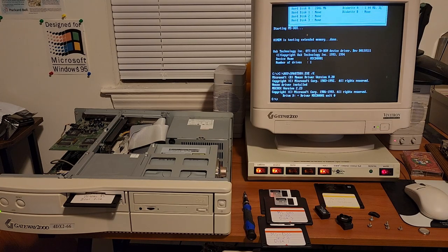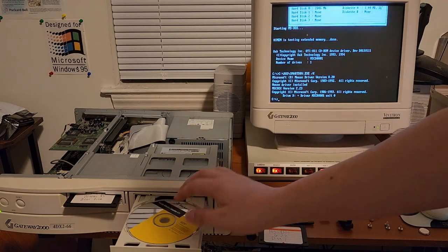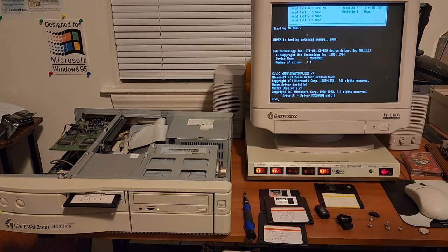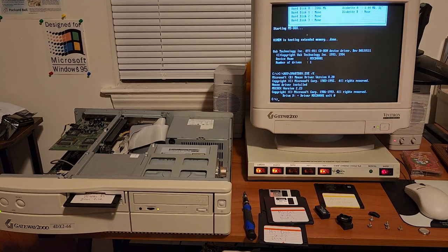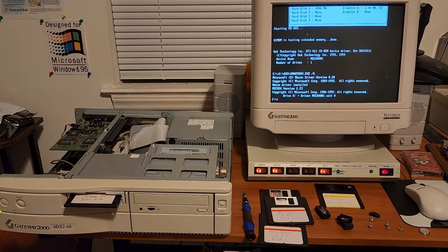Hey, you know, Packard Bells and Gateway 2000s, there's nothing wrong with them living in harmony together, you know? I don't consider them rivals. I consider them good friends. So I think Packard Bell will have no issue using their CD for this. It'll also tell us if the CD-ROM drive is working properly.